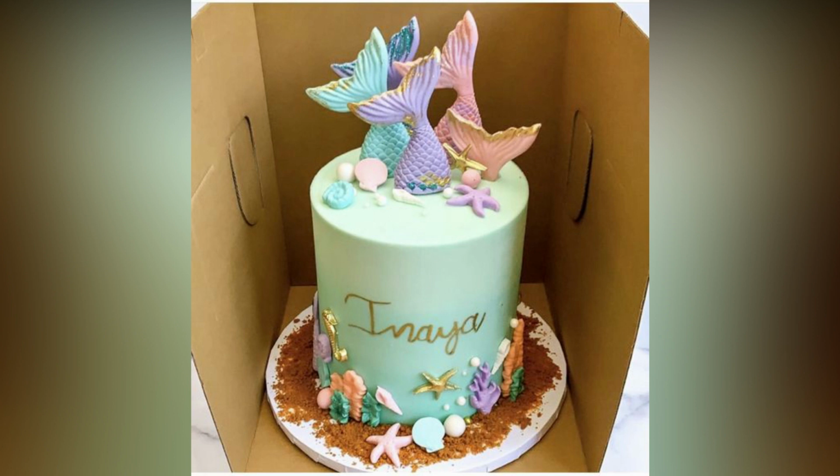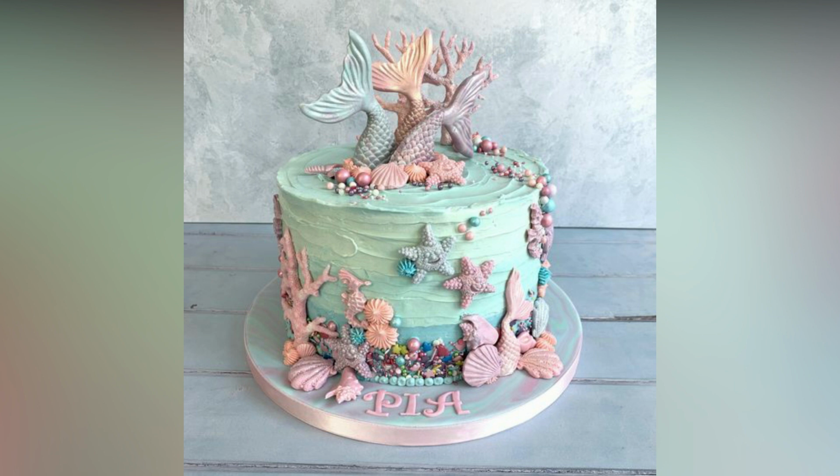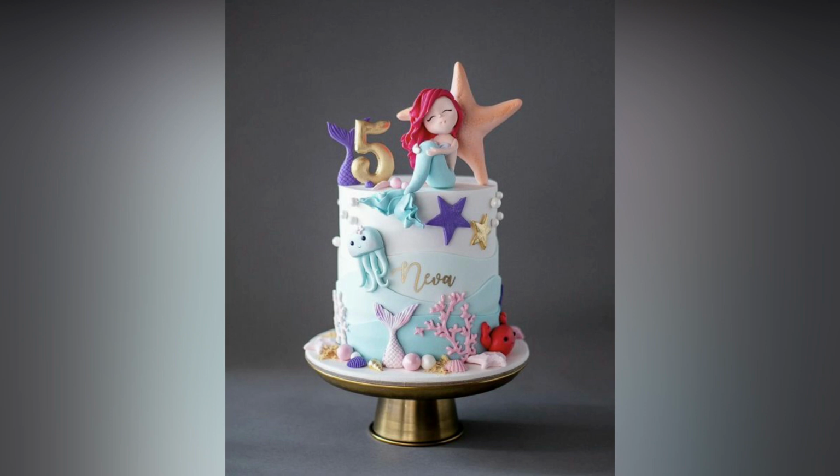Mermaids are popular figures in the world of children's stories and movies. They are often associated with the ocean, water, and magic. They are known to have beautiful voices, which is why they are often depicted singing or playing instruments. However, they have also been used to symbolize birthdays as well.